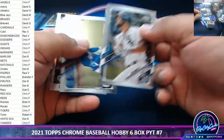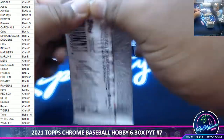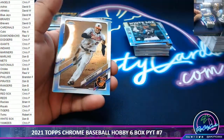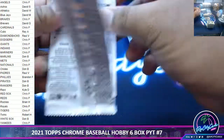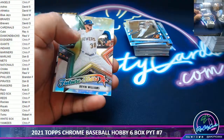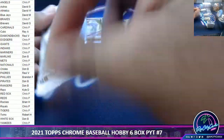So much for the White Sox having a chance. At least they made it to the postseason. Who do you think is going to make it to the World Series, Jameis? What are the messy picks for the year?